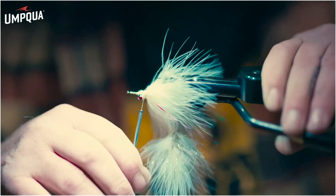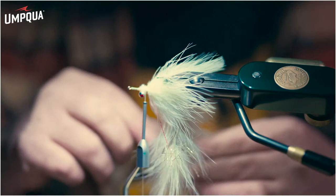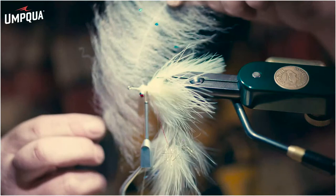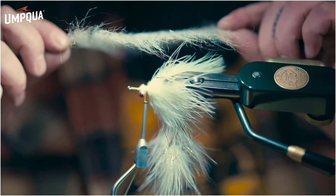Now this fly is starting to take shape, and there's really only a couple more pieces to the puzzle that we have to work in. So I used to do a lot of dubbing loops with fox fur, and it can be kind of a pain and a little more time consuming than buying these fox fur brushes. And there's a variety of companies that use them. Go to your local fly shop, look at a hairline, and you'll find what you're looking for. And these are really good because they're thin, they're not too bulky.